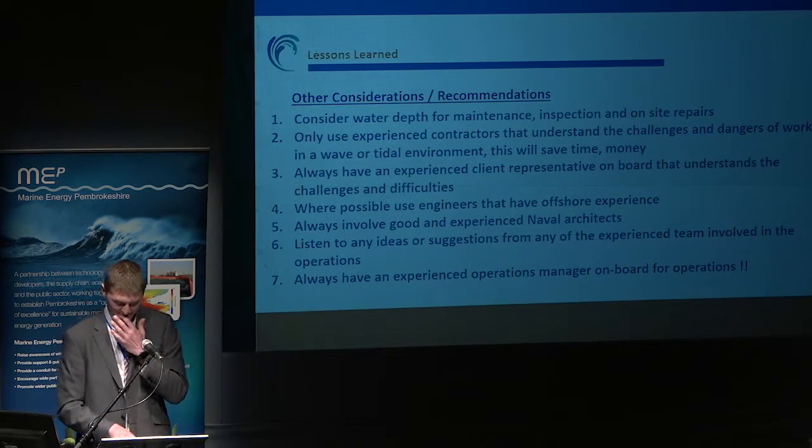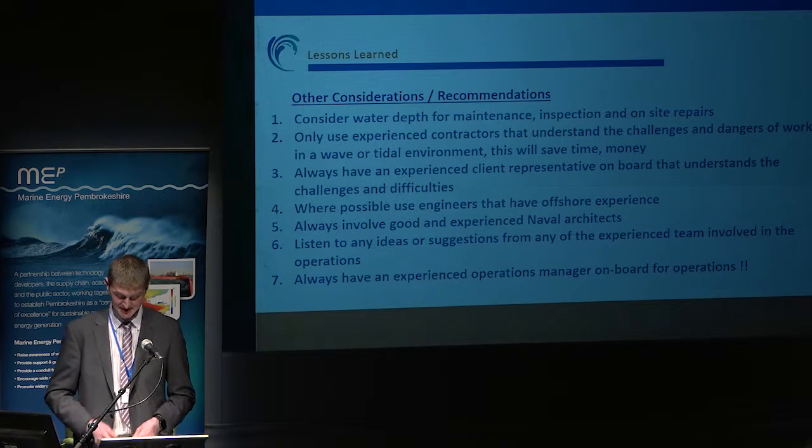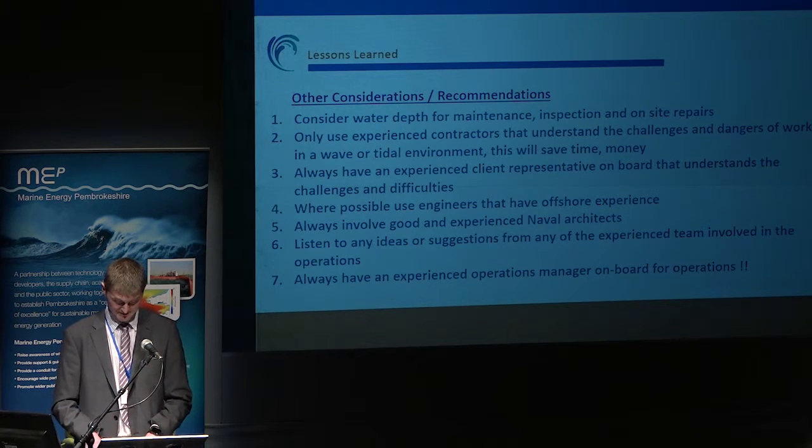And my final slide, just a few list points to maybe consider moving forward. This is purely on observations from working with developers over many years. The consideration of water depth for maintenance, inspection and on-site repairs. Only use experienced contractors that understand the challenges and dangers of working in the wave and tidal environment. This will save time and money.